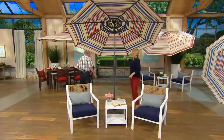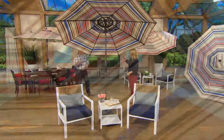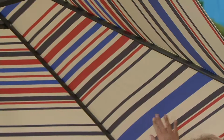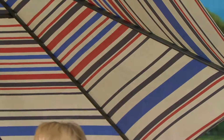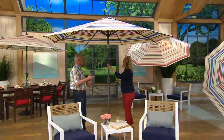And your choice of colors. I'm showing you here the blue stripe. I love the colors in here. The predominant color is like a linen color. There's a navy stripe, a cherry red stripe, as well as this beautiful ocean blue. This one is the one we're calling blue, and I love it. It's very patriotic. Well, you and I have both seen this trend this year: the stripes have been outselling the solids.